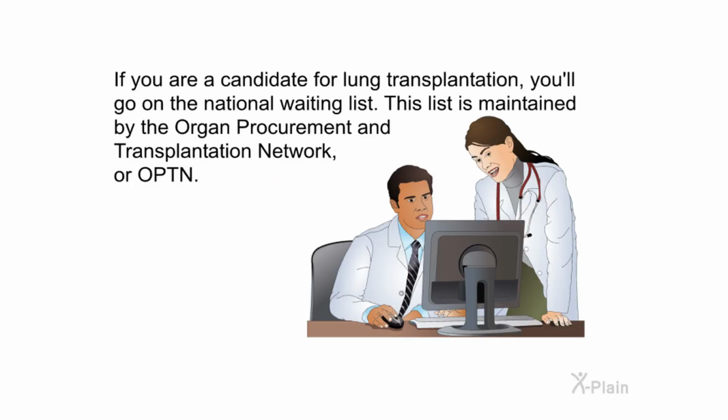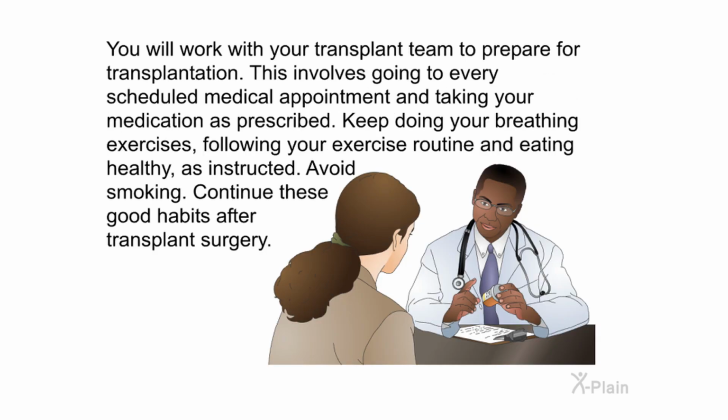Transplant. If you are a candidate for lung transplantation, you'll go on the national waiting list. This list is maintained by the Organ Procurement and Transplantation Network, or OPTN. You will work with your transplant team to prepare for transplantation. This involves going to every scheduled medical appointment and taking your medication as prescribed. Keep doing your breathing exercises, following your exercise routine, and eating healthy as instructed. Avoid smoking. Continue these good habits after transplant surgery.